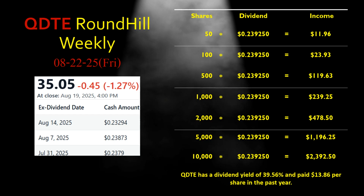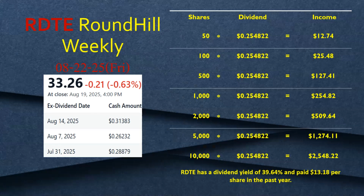Next, we have RoundHill Weekly ETF, QDTE. Closed yesterday at 35.05. Previously paid out 23 cents, currently paying out 24 cents. 50 shares will get you $11.96. 500 shares will get you $119.63.